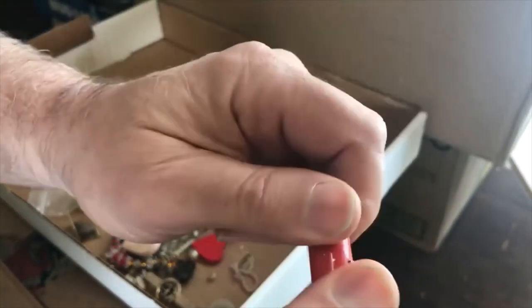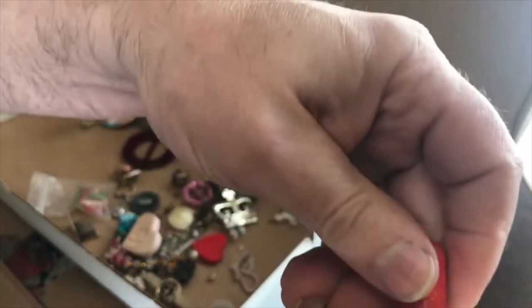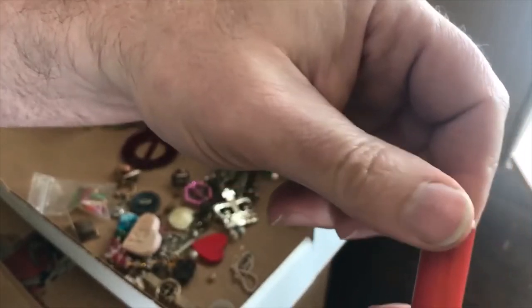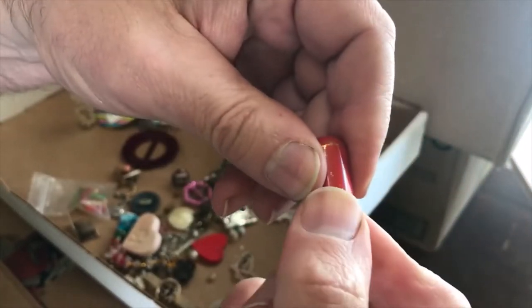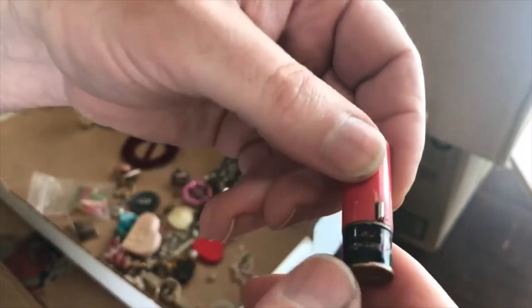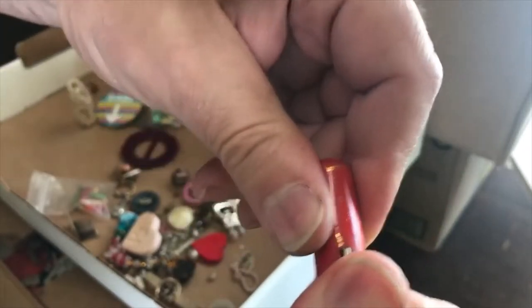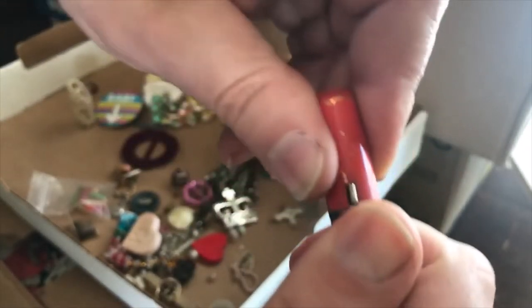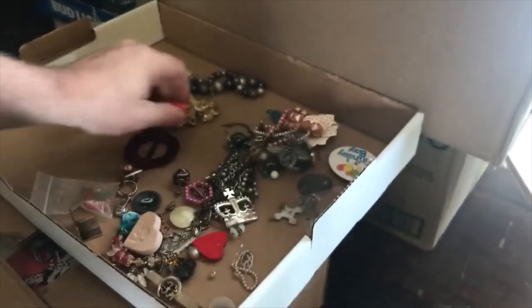Oh, can't seem to open it. Oh, there's a trick to opening this, obviously, and I have no idea what it is. Anybody have any idea how to open this thing? Because I don't. It should just pull off, you'd think. Nope. Oh well. It's a lipstick anyway. That's all it is. Princess Pat lipstick.